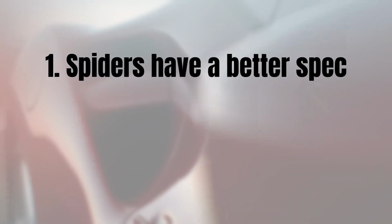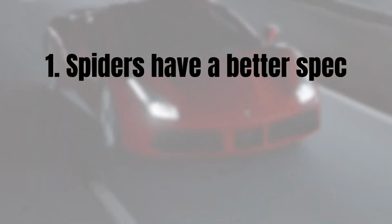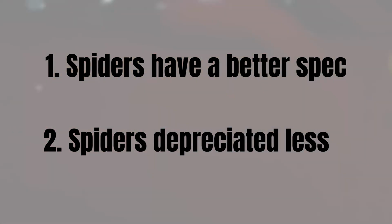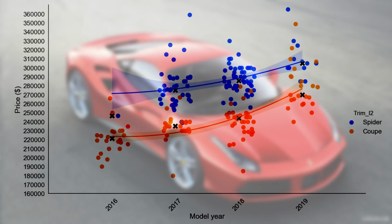And since the Spiders and the Coupes have the same mileage, there can only be two explanations. First, it can be that the Spiders were simply spec'd a lot higher. This would namely mean that the average price gap between the Spider and the Coupe was a lot more than $28,000. Second, and this is the more likely explanation I think, the Spiders depreciated less than the Coupes. And that in turn could mean that the Spiders are more desirable than the Coupes, and that can of course be the case. Now if we look at those depreciation numbers, then it indeed seems to be the case that the Spider is more desirable than the Coupe.